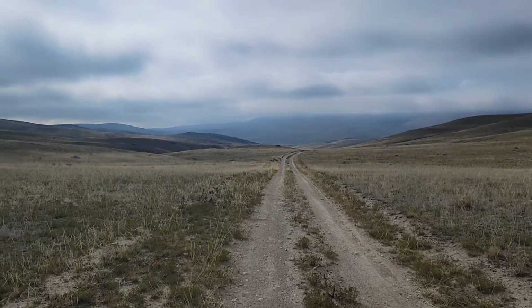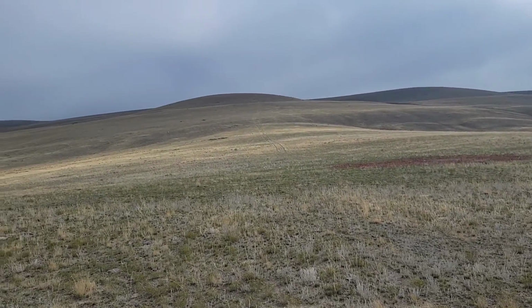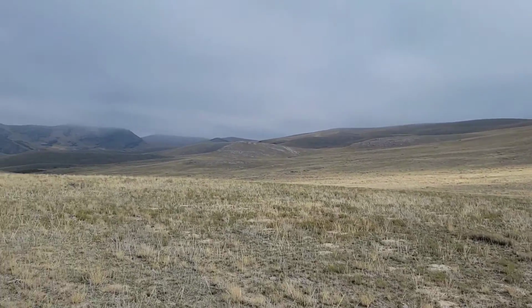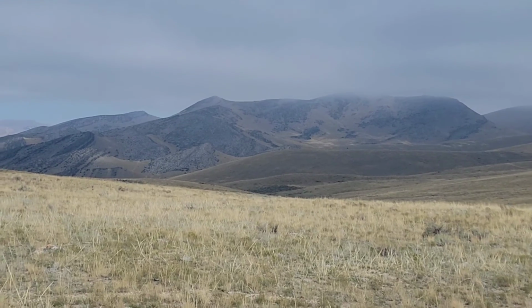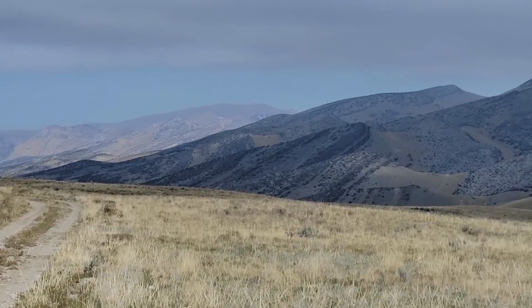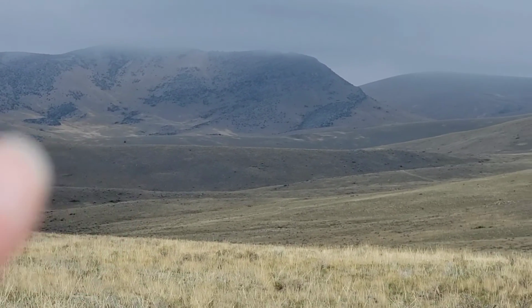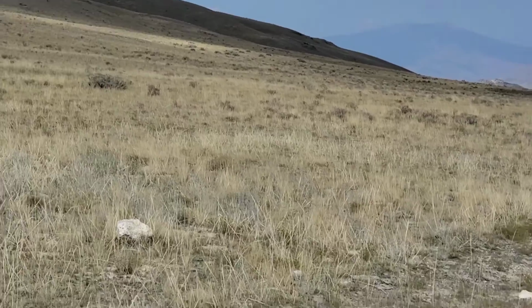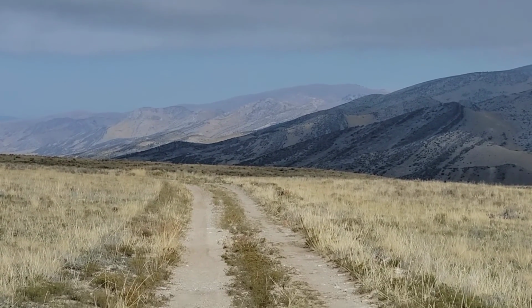Clouds are starting to roll in, so we're hoping we don't get a downpour or anything. I don't think we will. Pretty interesting country, though. Actually, straight over that way, I believe, is Butte, Montana. So we're just gonna head down this road, see where it takes us.